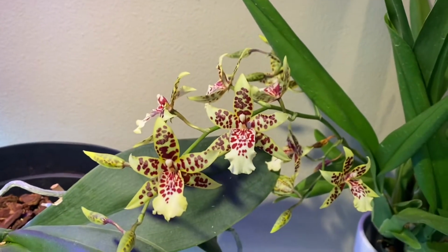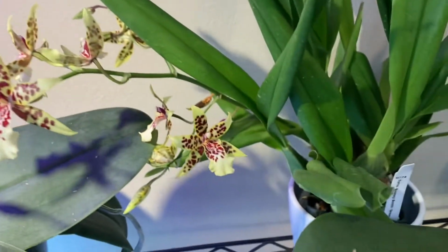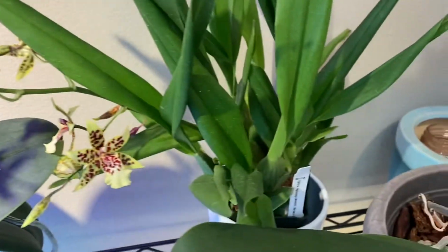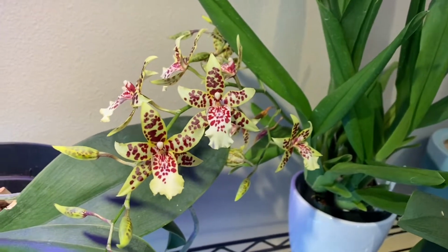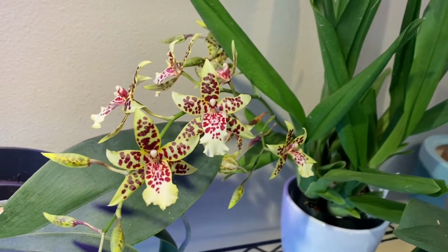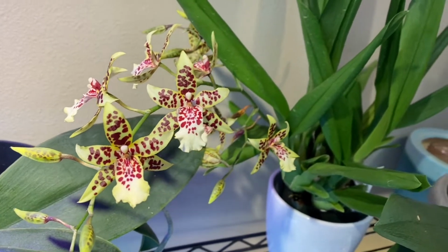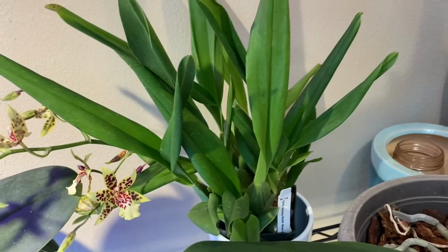I will keep this for the pattern dots and all that stuff. And the plant itself is really vigorous. I didn't have this for a while, maybe 2 months, maybe less than that, I don't remember. But yeah, we'll see. It looks very vigorous. There's a whole bunch of new growth there too.